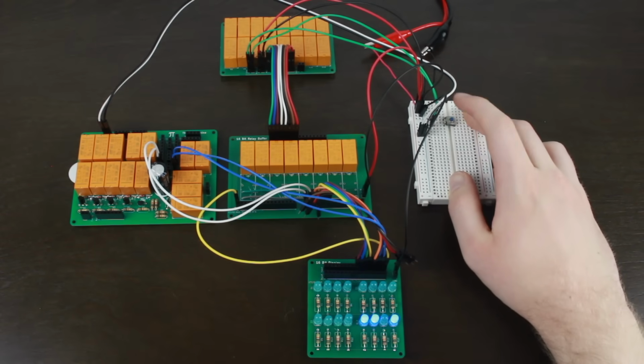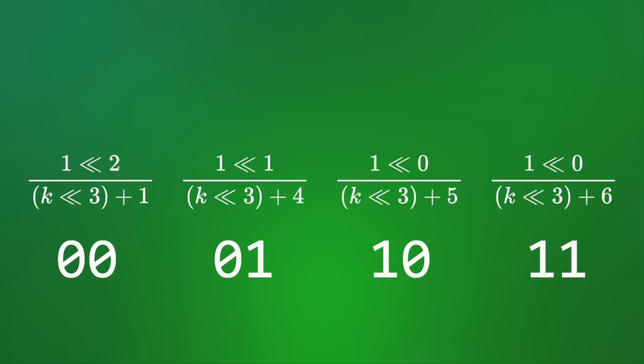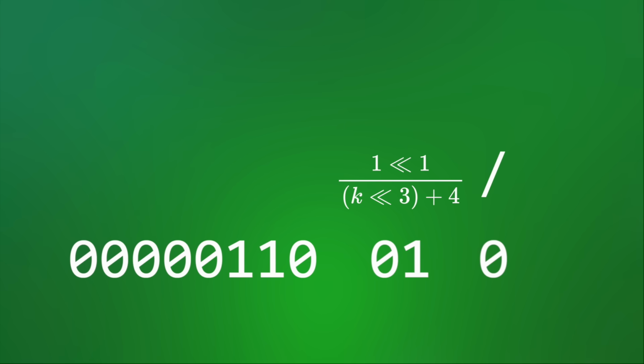That's the really cool part about there being exactly 4 fractions. If you use 2 bits to determine what fraction you're on, the whole state machine is just a counter. The lowest bit determines whether to divide or add, the next 2 bits pick which fraction to use, and all the upper bits fill in for k.